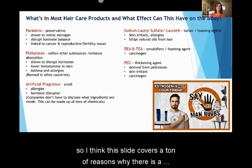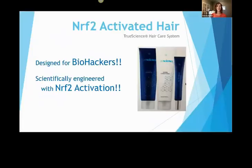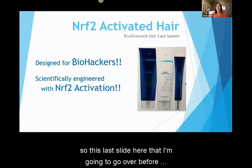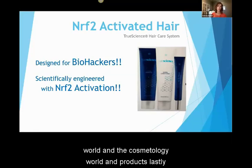I think this slide covers a ton of reasons why there is a huge problem with what we've been using for so long. And Mark, thank you. So Mark's controlling the slides, and I'm just going at whatever he turns it to. So thanks, Mark. This last slide here that I'm going to go over before introducing Danny, who is also very smart when it comes to the hair care world and the cosmetology world and products.